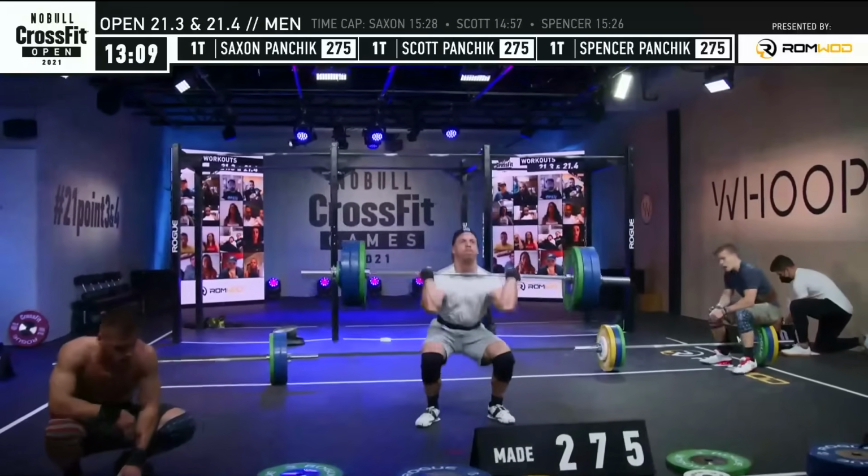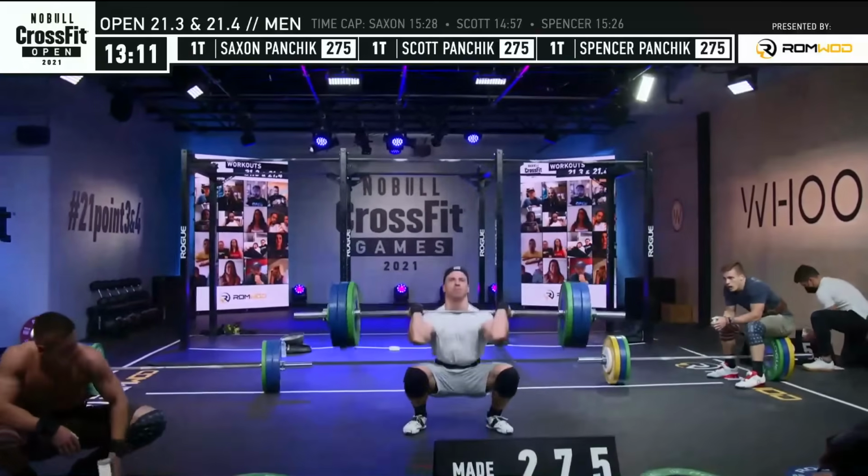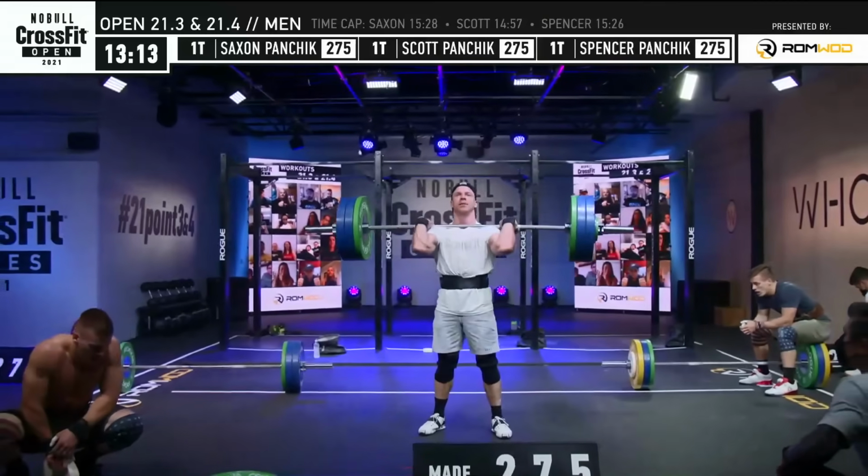And here goes Scott again. He has added what looks to be 15 pounds. So 290 now unofficially for Scott.